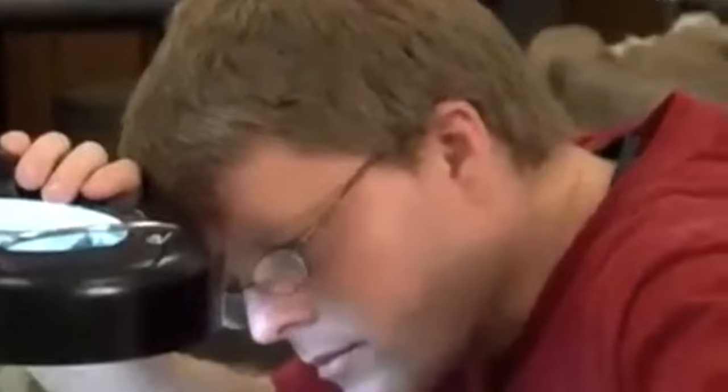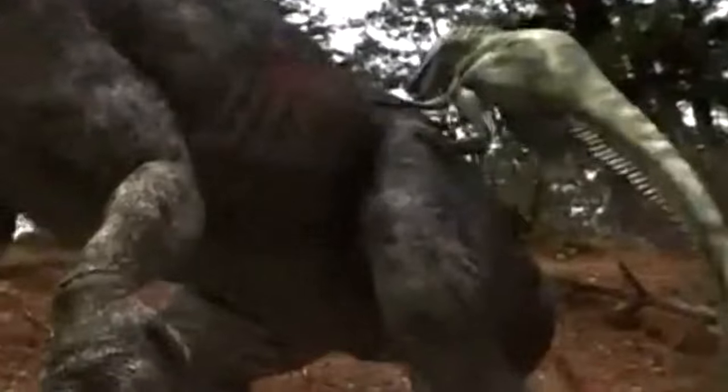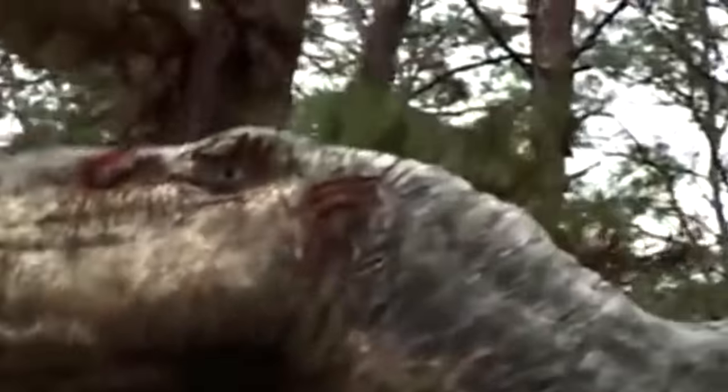Now, forensic evidence, including incredibly rare mummified remains, let investigators uncover a mind-blowing prehistoric data. They're the Earth's first fighters, the ultimate predators. New discoveries in forensic science bring to life the prehistoric part of the war. This is Jurassic Fight.